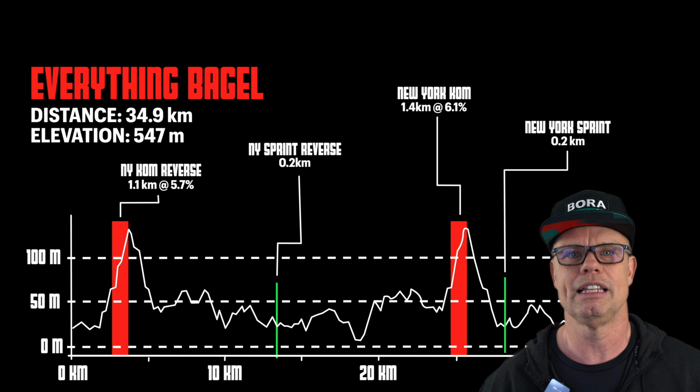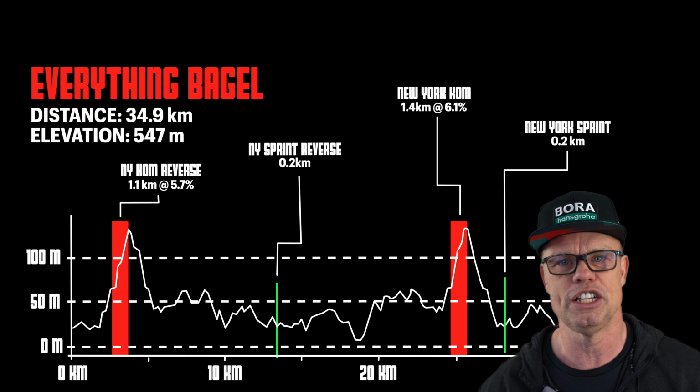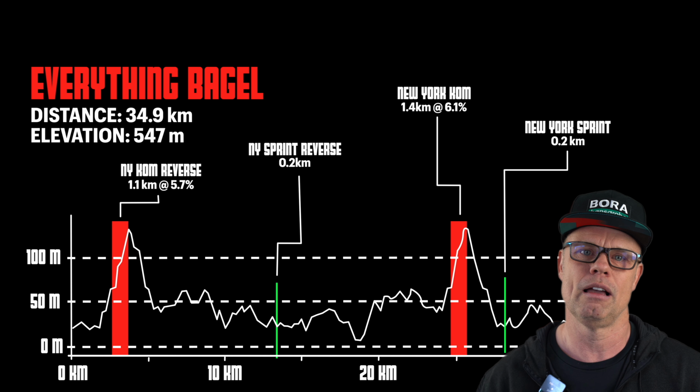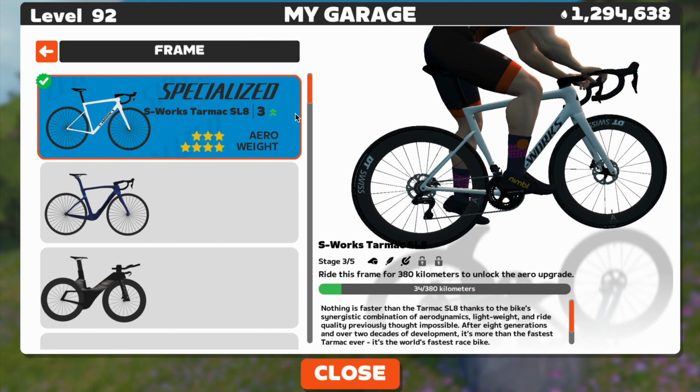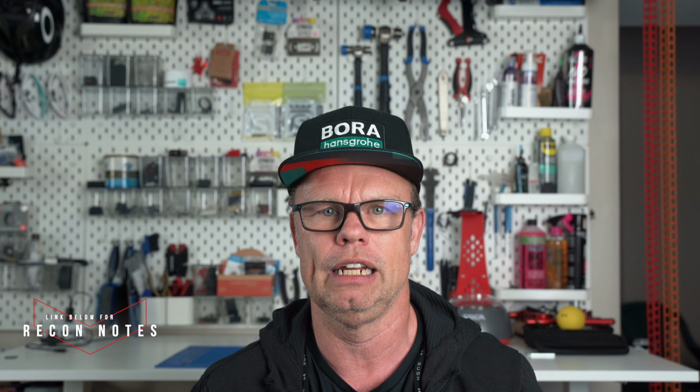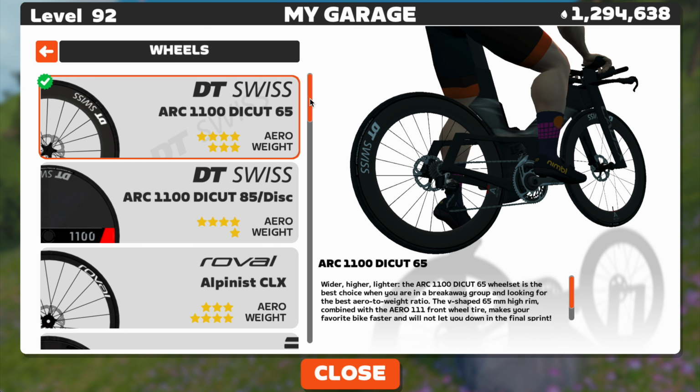It will likely be a day for the climbers and a day of chasing for the sprinters because this route is anything but flat. Bike choice this week, it is hard again not to recommend the Specialized SL8. This frame being lighter and aero will give riders the speed where they need it, as well as the ability to push the climbs. This bike paired with the NV 4.5 Pro or the DT Swiss 65 will provide the fastest times on this route.